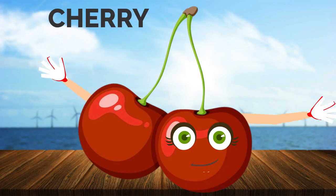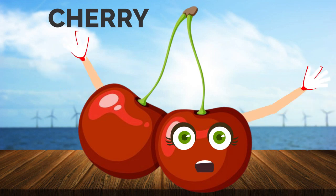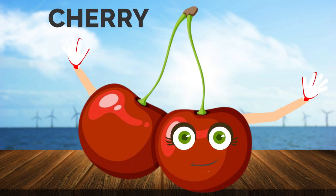We are cherries. Cherries are tiny, round fruits that are usually red. They taste sweet and a little bit tangy, like candy. Cherry trees have pretty pink flowers.